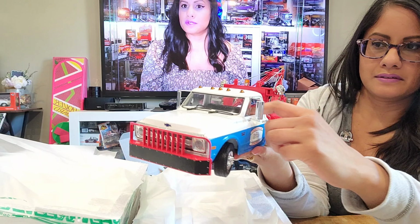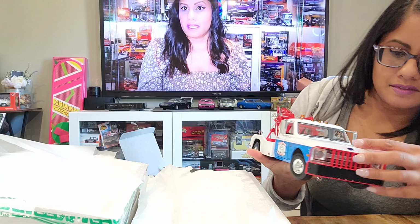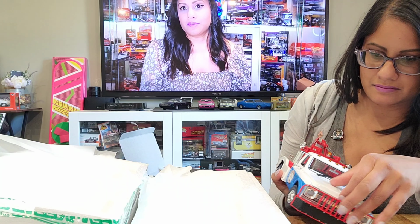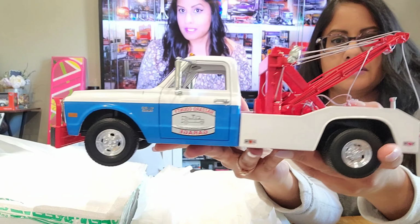The door is open, hood open. I think it does. Nope, maybe not. Anyways, how sweet is that? I'm just gonna have to set the winch up, I think. But wow, that is so cool. Super excited to have that in my collection. Let's take a look at the gas pump just at the top here. Let's cut that out.